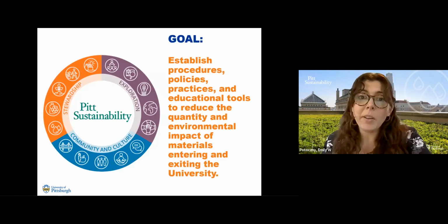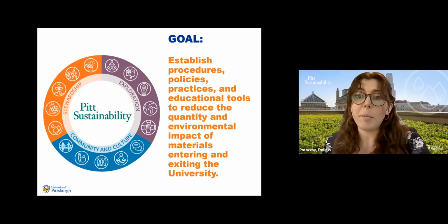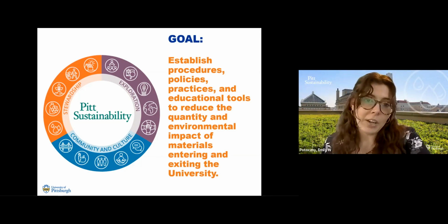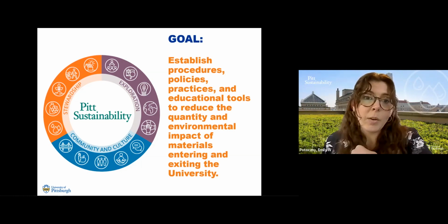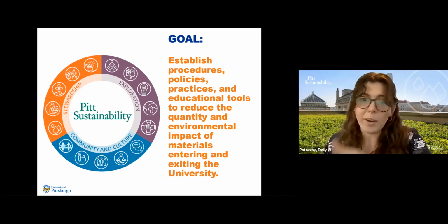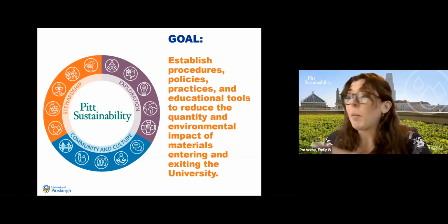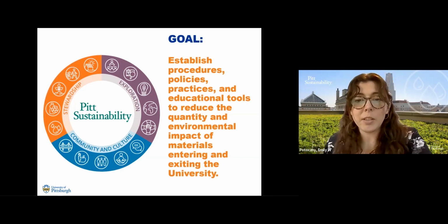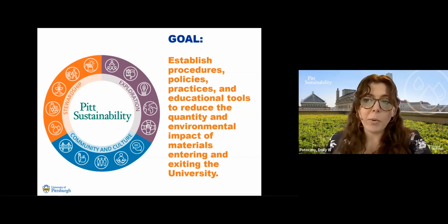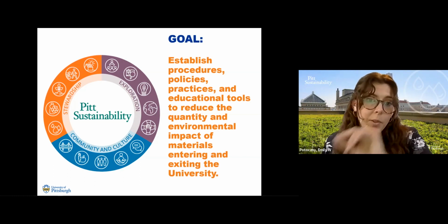And so as part of Pitt's sustainability plan, Pitt seeks to promote that circular economy in practice through this goal here, through establishing procedures, policies, practices, and educational tools to reduce the quantity and environmental impact of the materials that enter and exit the university. We do that through, in part, our vendor contracts, which we'll talk about today. So Pitt's working to establish programs that help to close the loop for the products that we use on campus, including some vendor take-back initiatives. By participating in these programs, you can help the university not only reduce waste and minimize greenhouse gas emissions associated with those products, but you're also supporting a vision for a future economy where manufacturers are responsible for the products they produce. So we can go to the next slide there.